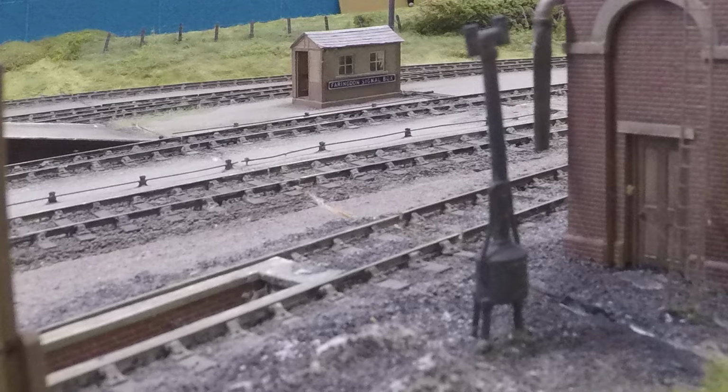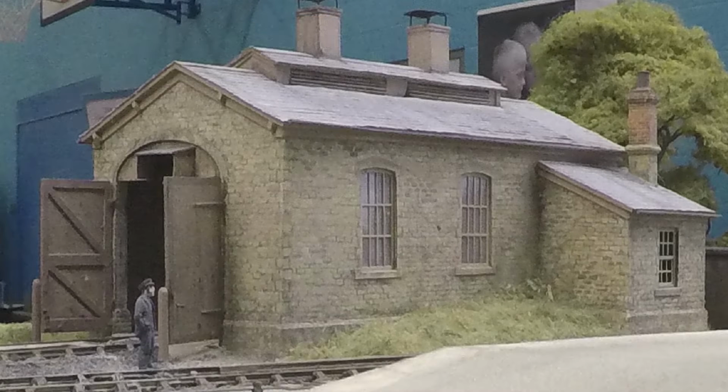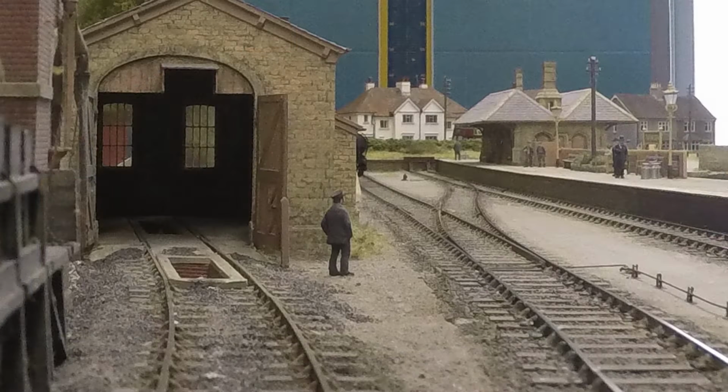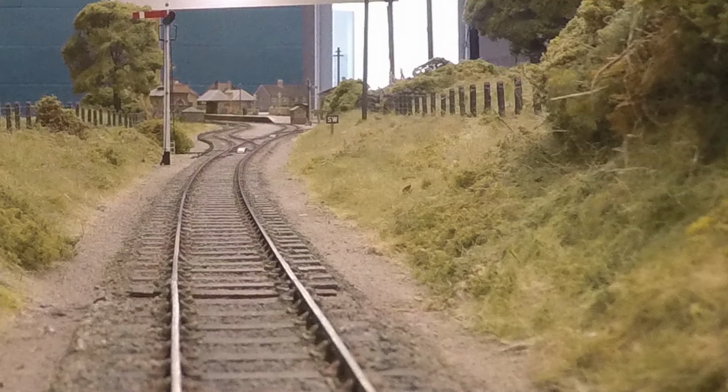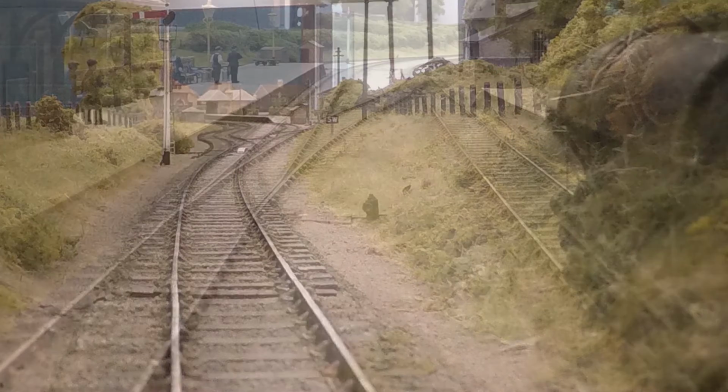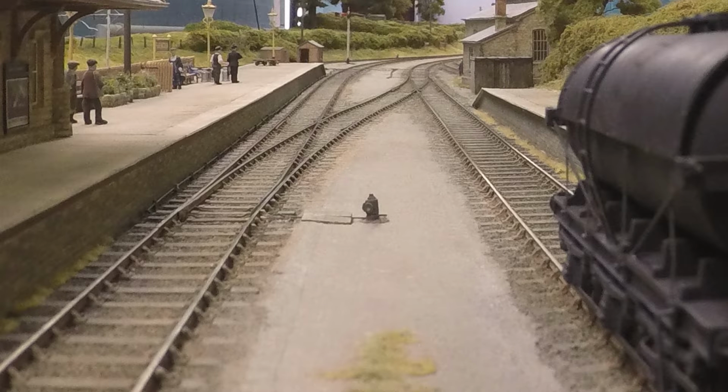Looking towards the signal cabin from the loco shed. The loco shed. With its pit. On the far side is the goods shed. The approach view from the home signal. And looking in the other direction from the station buffer stops.